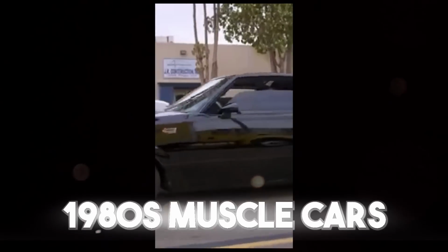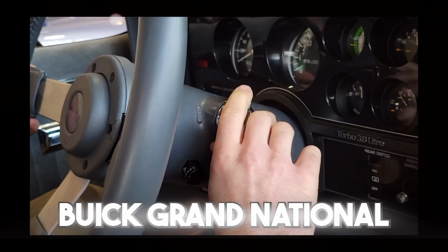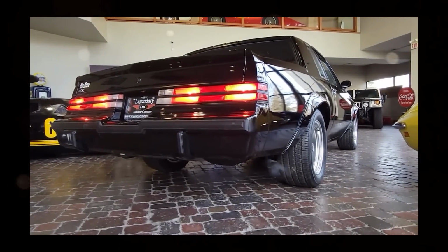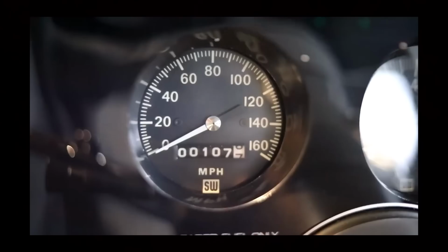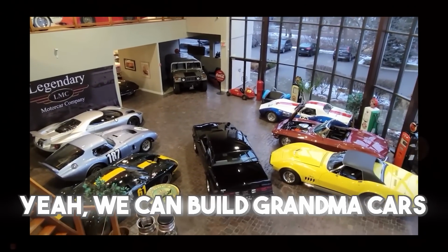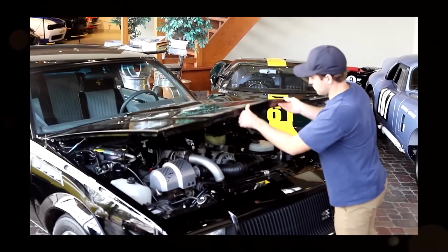When you think of 1980s muscle cars, your mind probably jumps straight to the Buick Grand National. And why wouldn't it? This car was an absolute monster on the streets. The Grand National was Buick's way of saying, yeah, we can build grandma cars, but we can also build something that'll leave you eating rubber.